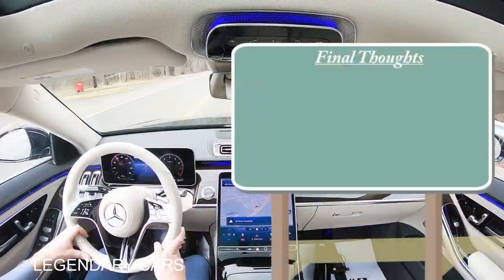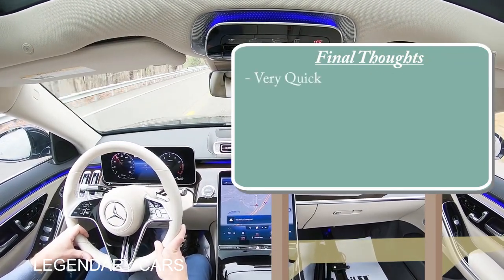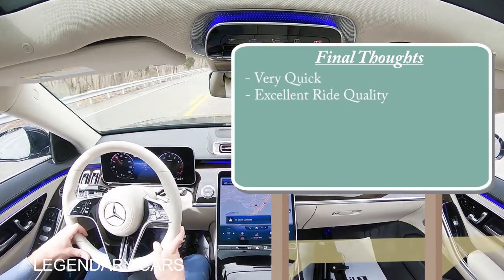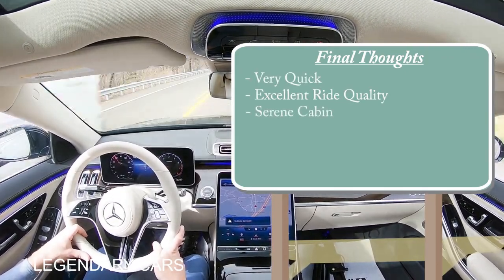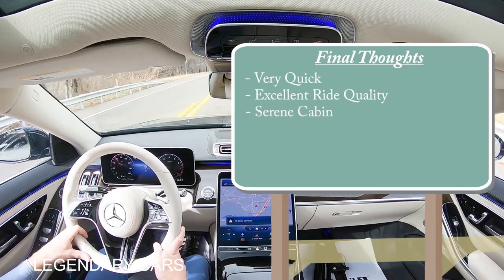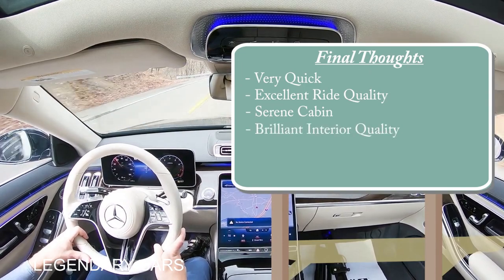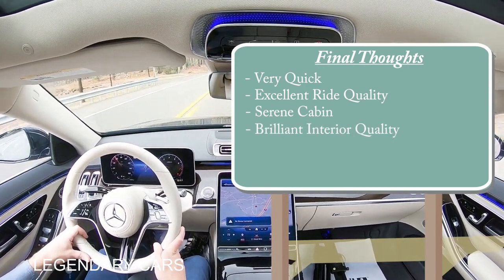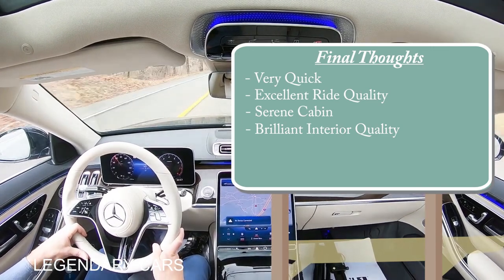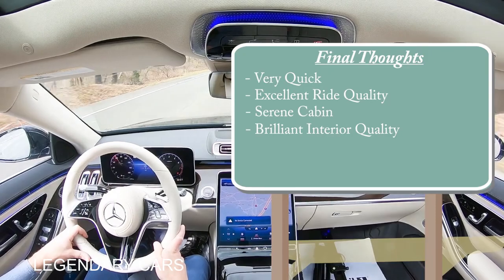So overall, when it comes to my final thoughts here of the S-Class, this thing is extremely quick to start with, excellent ride quality as well, very, very serene cabin, the quietest ride without a doubt I have ever experienced, absolutely brilliant interior quality, and that includes the ambient lighting, which is absolutely unmatched. Nobody can beat the ambient lighting in Mercedes-Benz. Even the safety on this thing is absolutely incredible, including that Parktronic where the car actually parks itself for you.